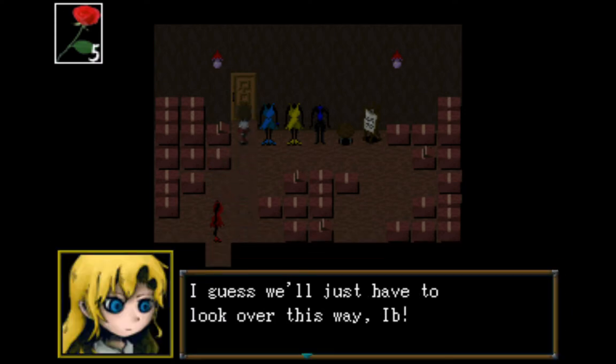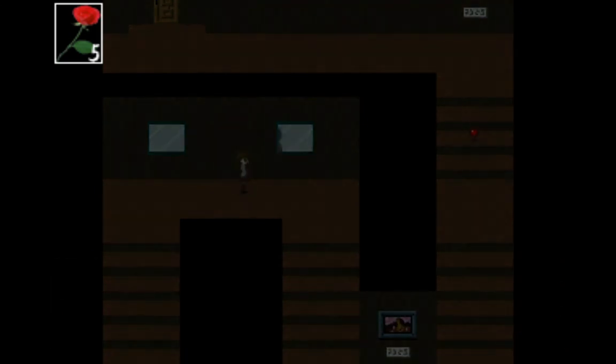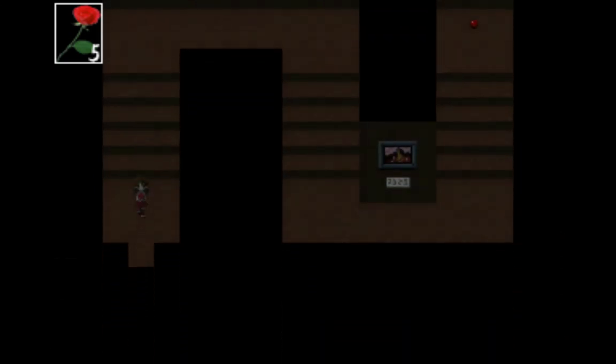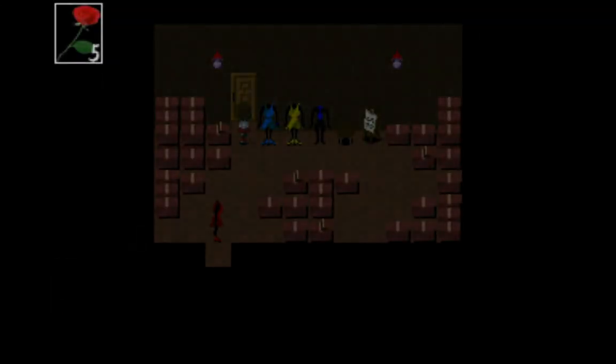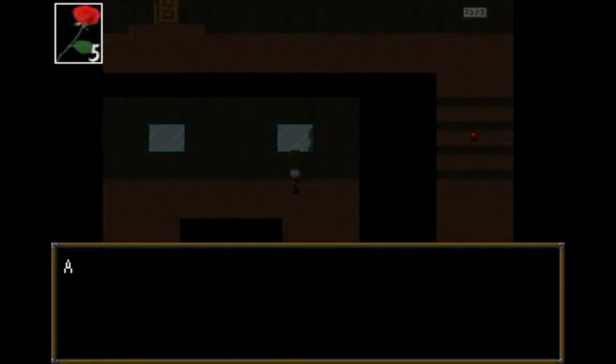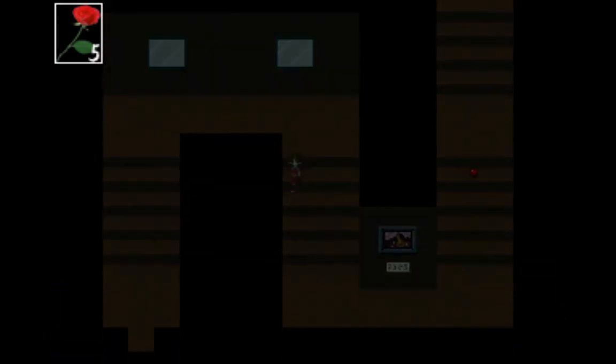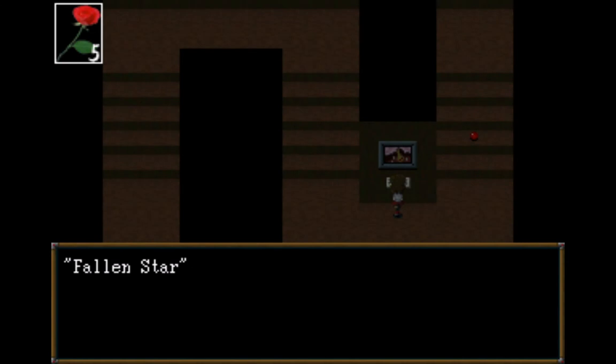Well, I just gotta go here. I guess we'll just have to look over this way, Eve. Oh no. Okay. What is it gonna do? Something's gonna pop out. Oh, that was the ball. I was like, where the?